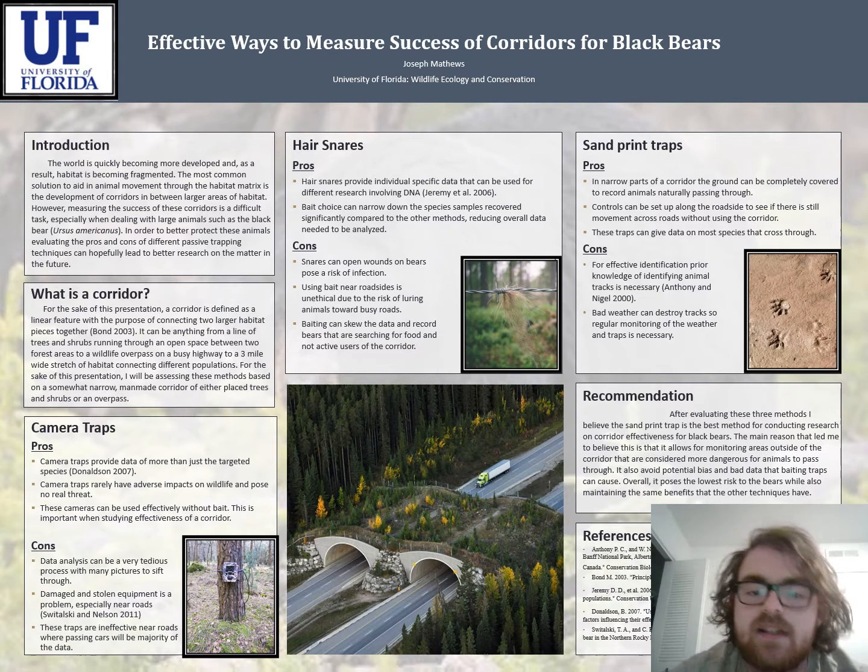This is basically you get a soft substance, usually sand, you lay it down in an area, and then animals will walk across it, and you will be able to identify them based off their tracks. The pros of this are it can be used in narrow corridors, such as the ones used to cross roads, because you can cover the entire corridor and know exactly what is crossed. You can also set up controls, so you can put little sand pits near the road to see if there are bears crossing the road and not even using the corridor. So it's good for setting up a control.